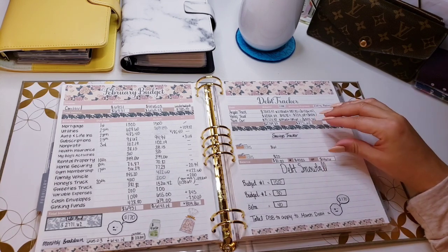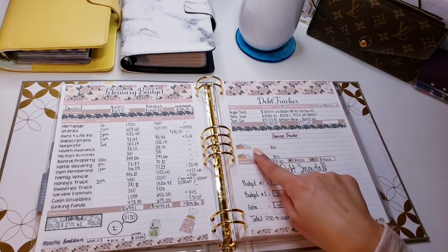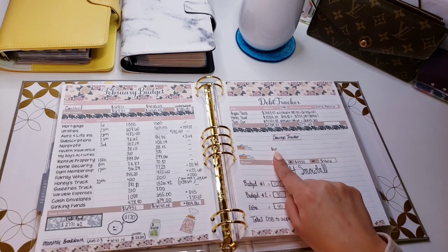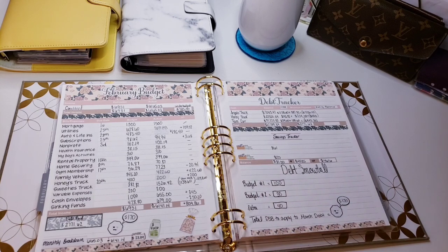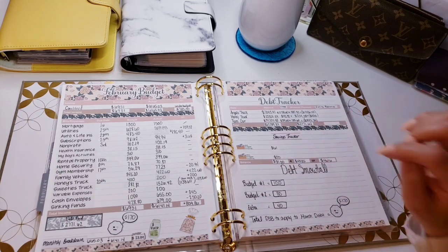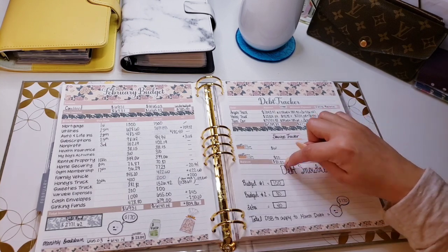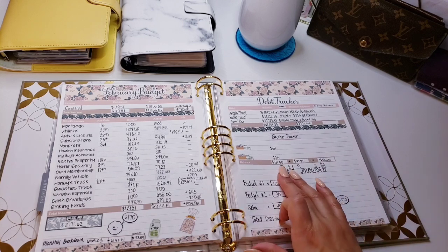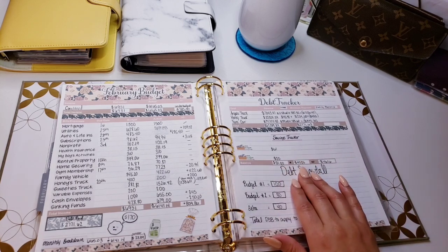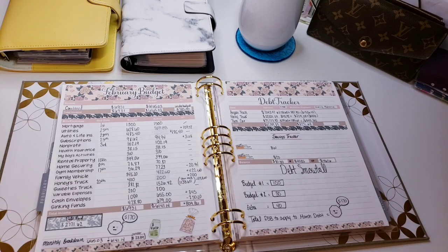Right here is my savings. So for my first cash envelope stuffing for February, I was able to put in $61. Then for my second cash envelope stuffing for February, I was able to put $20. Combined, I was able to put $81 towards our 3 to 6 month emergency fund. So when you take the $81 plus the $4,535, that gives me $4,616 in that 3 to 6 month emergency fund.